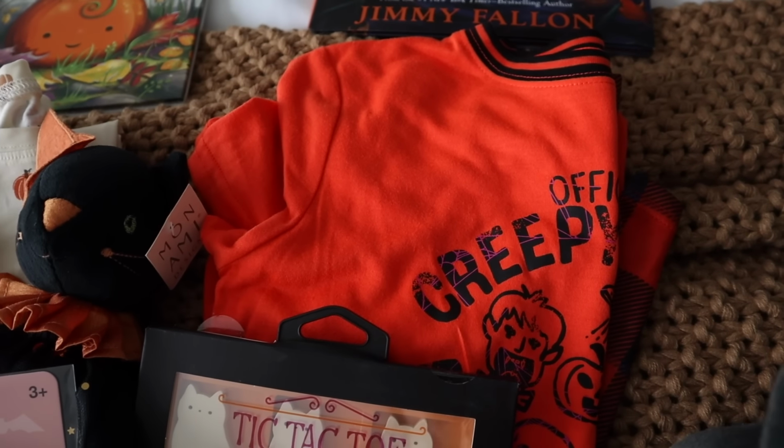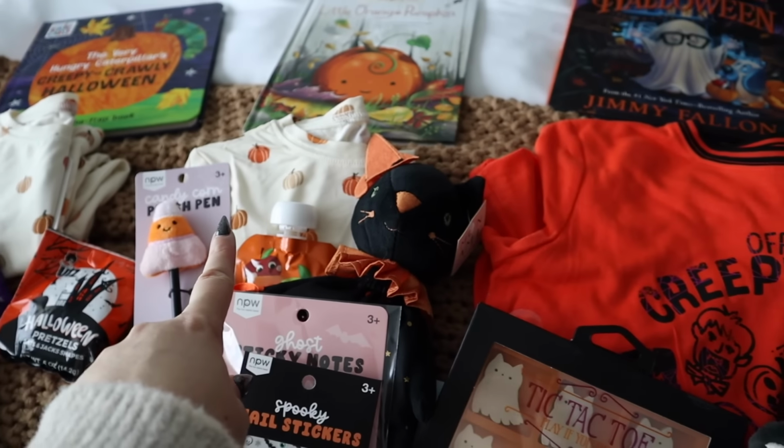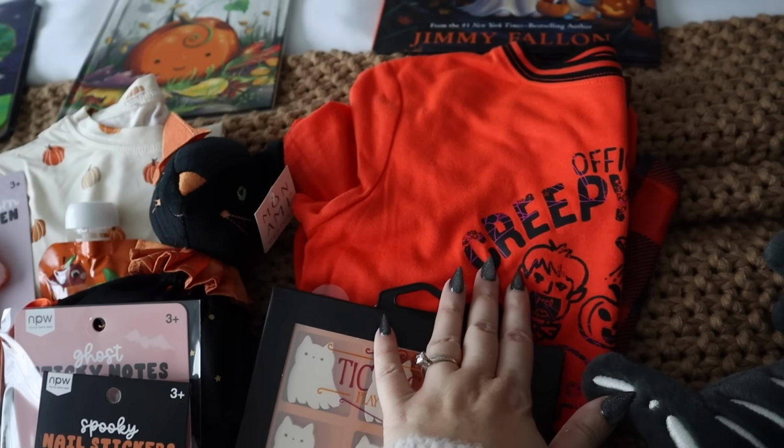He also got his own Halloween pajamas. I got these from Target. Unfortunately, Brave Little Ones doesn't go up big enough for him, but that's okay. I know he's gonna love these.